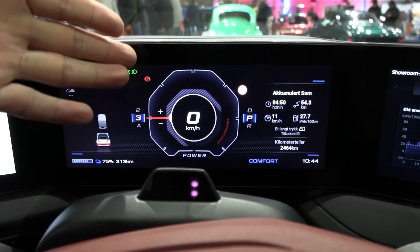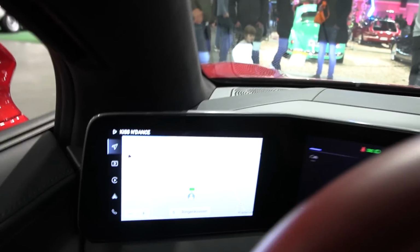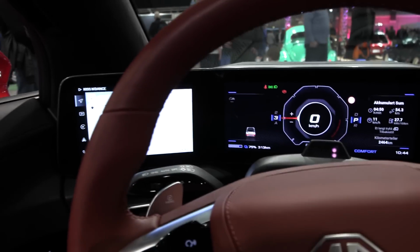Oh yeah, of course, MG, it has a proper trip meter, even though it's a Chinese car. So navigation is here. Oh, sorry, it's a bit bright. Yeah, Chinese cars, they are so bright. But this is actually a quite small car. I have to check something. How much headroom do we have?